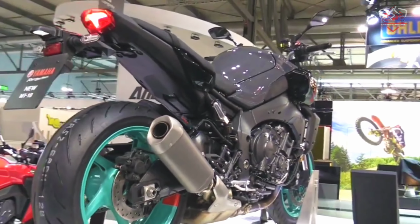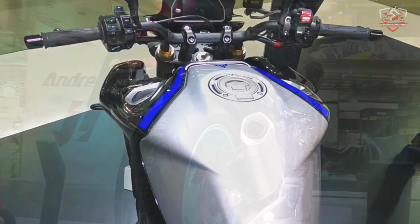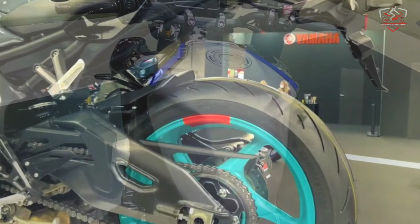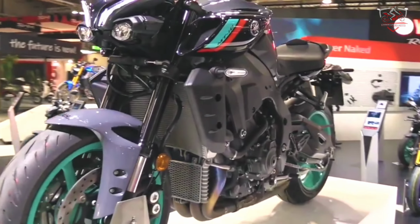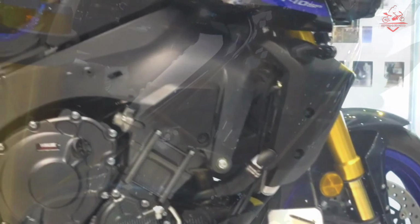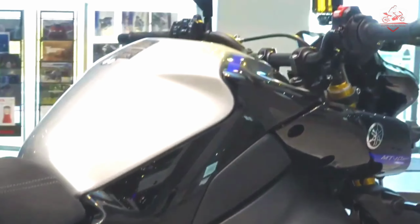Weight is up a fraction, from 210 kilograms to 212 kilograms including a tank of fuel, but that's unlikely to be a noticeable amount. While the power figure doesn't reach the heady peaks of Ducati's 208 horsepower Streetfighter V4 or Kawasaki's 197 horsepower ZH2, it's on a par with the BMW S1000R, and on the road you're very unlikely to find yourself crying out for more.